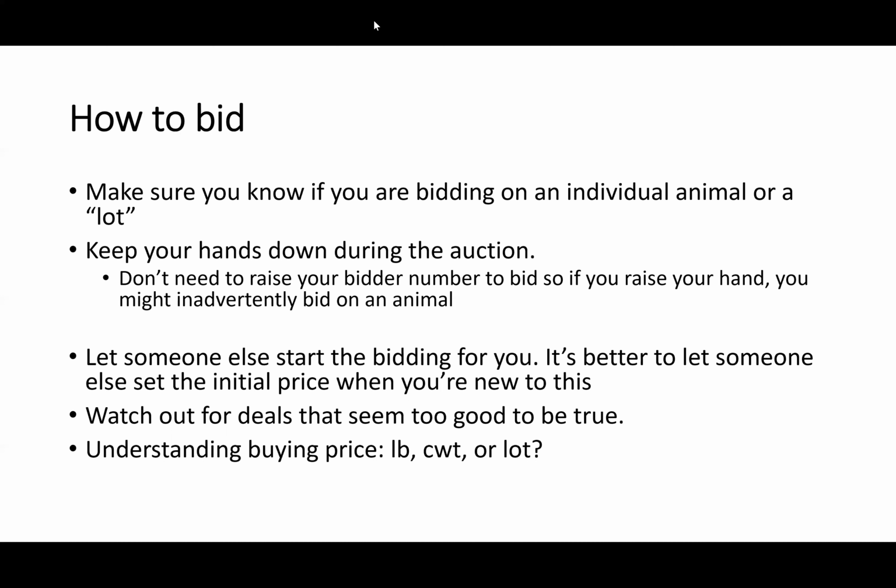You can also be cautious if some animals are going for extremely low prices, and it's not in line with the market. Watch out for deals that seem too good to be true. You might not have enough knowledge, or you might have missed something. Just keep that in mind.